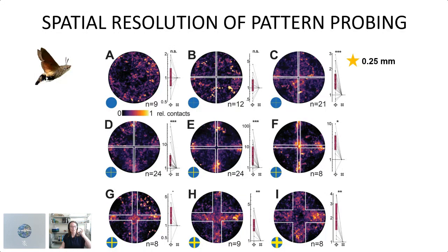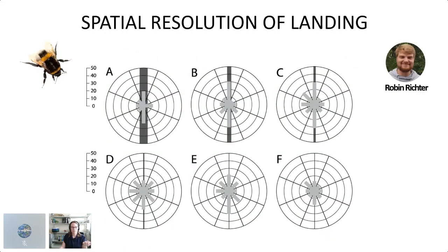Maybe we didn't have the best printers, but the patterns can be really fine, and the animals are still generally aligning their bodies and following the outline of the patterns as they're probing. And if we take the distance a hawkmoth on average has from a flower, the width of these patterns is less than a degree of visual space for the animals. So it's really getting down to their resolution threshold of how fine a pattern they can still use. And in a nutshell, this was the same for the bumblebees.